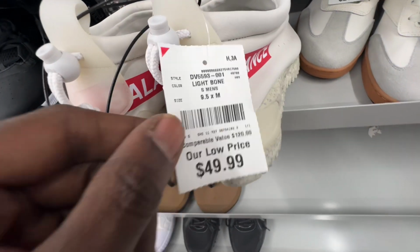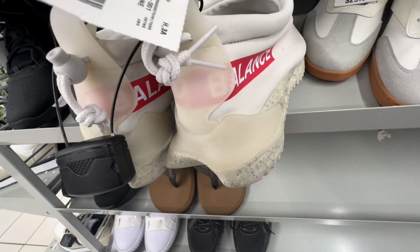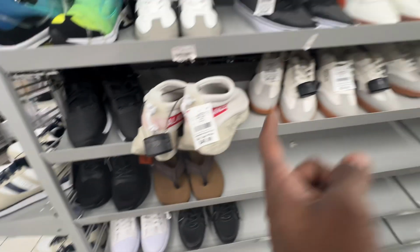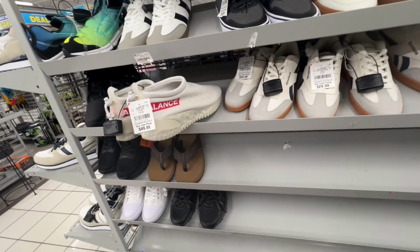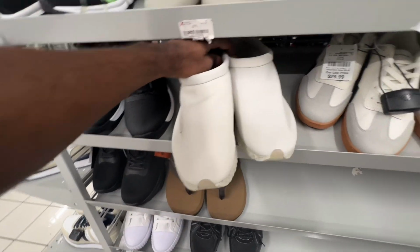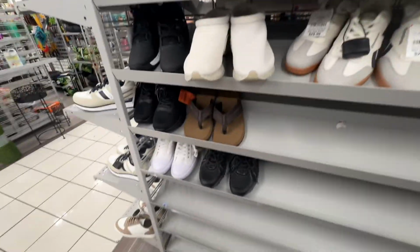50 bucks for these, Sneak Crew. Y'all let me know if y'all like these down in the comments down below though, man. It's pretty cool seeing another different colorway, because the only colorways I've seen before is that brown one, and then we seen that same brown one in the all black colorway. So now they got this one in here too, Sneak Crew. So y'all let me know, man, if y'all like the Undercover collabs sitting over here at Burlington, man.